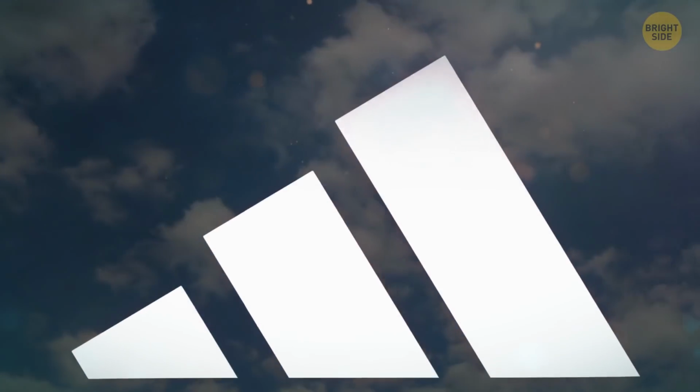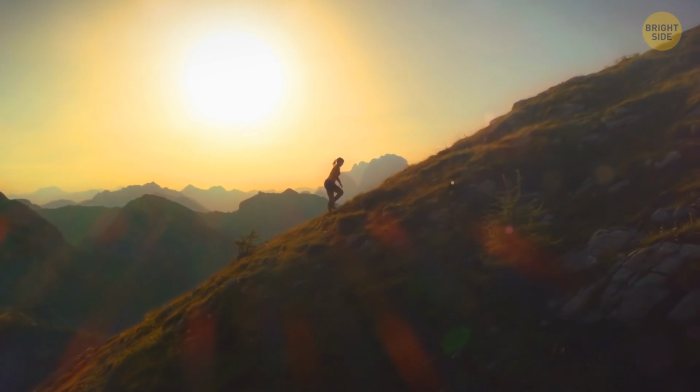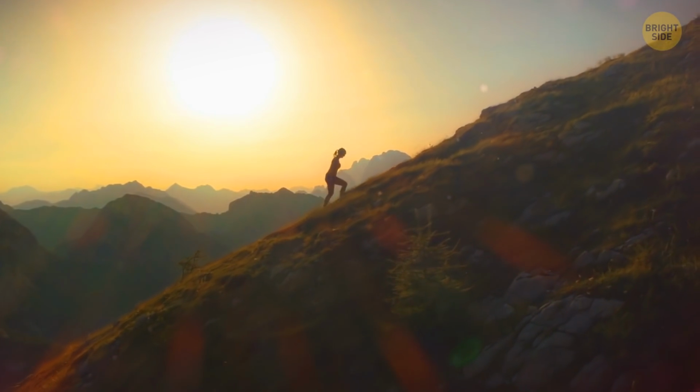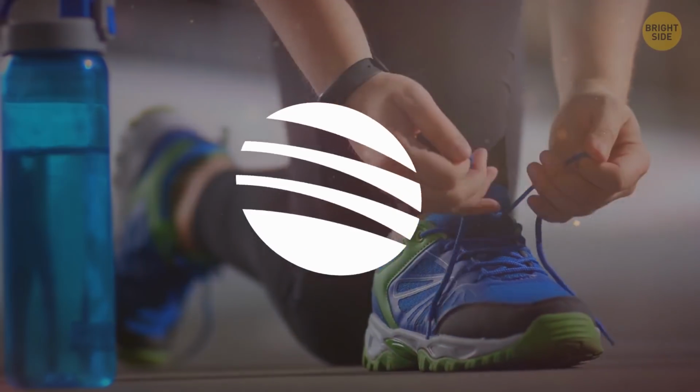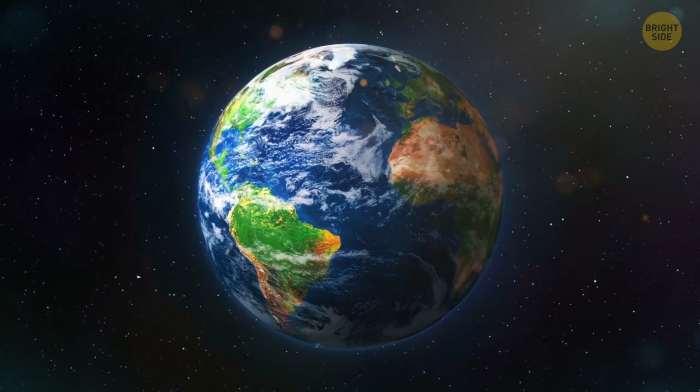The 3 slanted stripes look like a mountain. This is to convey the message of overcoming challenges and pursuing goals no matter what. Finally, the round one represents a globe and how the brand are fast to adapt to change.